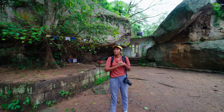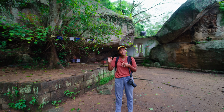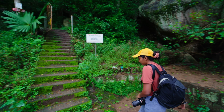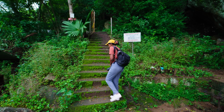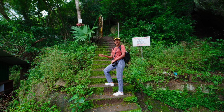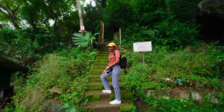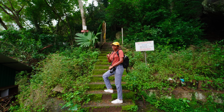So right now we're about to start the hike to Pettigala, and that is starting from this staircase right here, and eventually the staircase will end and it will lead you into a nature path. So I'm excited, and I'm a bit worried because I'm already out of breath.